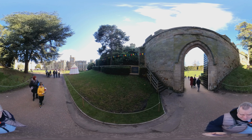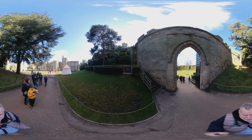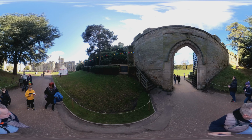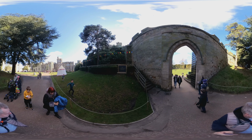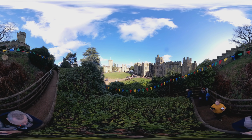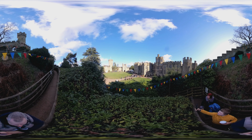This is the entrance to the original part of the fort, which was built by William the Conqueror, so I'm informed. Once again, I'm not an expert, but we'll head up the steps and have a look, see what we can see. On the entrance on the way up to the top castle, the first castle if you like.